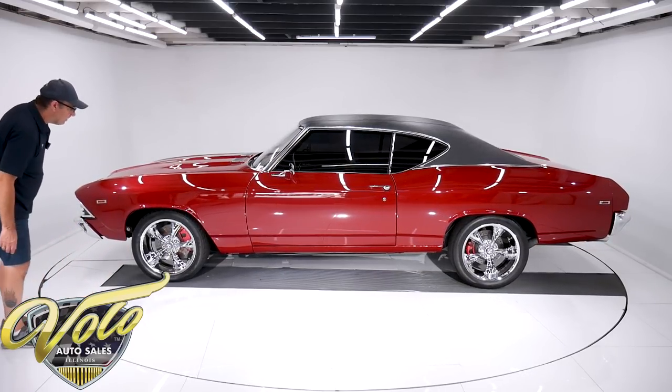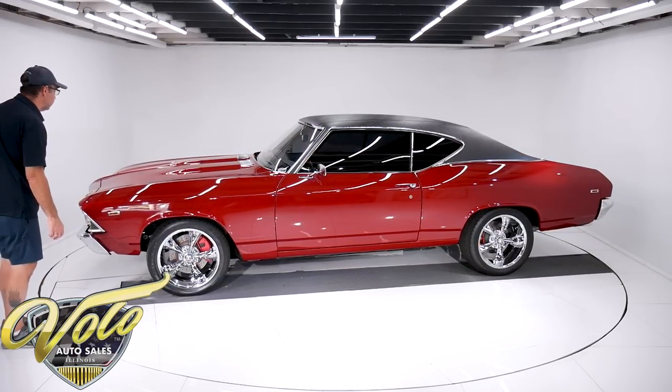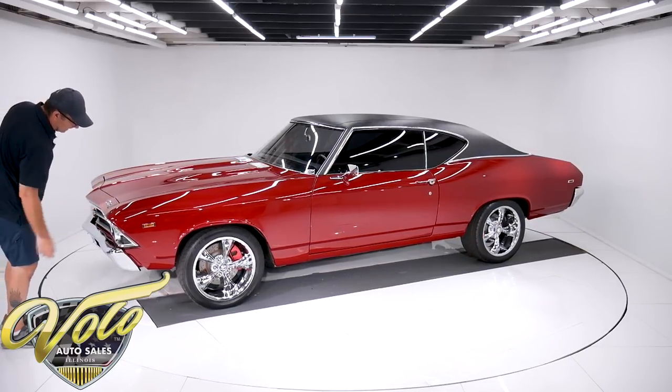And I'm pointing this stuff out because you might be the next owner of this car, and I don't want there to be any surprises. But it has the SS hood. No emblems on the side. Just a nice, clean look.